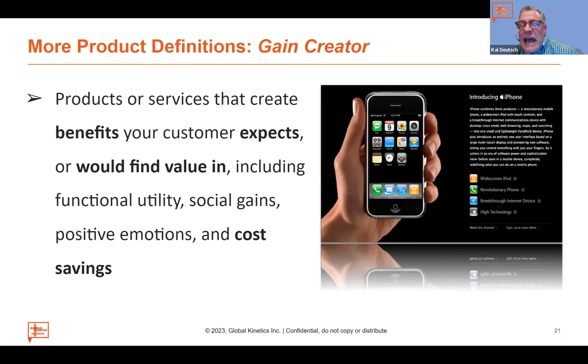This is an original ad from somewhere around 2005. They used words like widescreen iPod, revolutionary phone, breakthrough internet device, high technology. So they're kind of buzzwords and so forth. But for those of you that have iPhones or similar, like an Android phone, if you had to describe it: oh my God, this is so amazing and I didn't have this some years ago, and with it, I have a smart mapping app. I can basically have a babysitter for my small children. It is so beyond anything any of us pictured before the advent of the phone and this whole ecosystem for building the apps. So it's just a great example of a gain creator for gains that we hadn't even imagined yet.